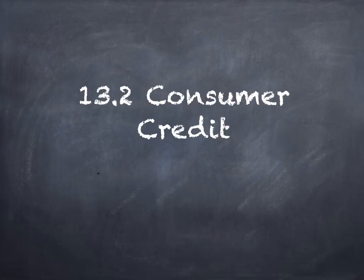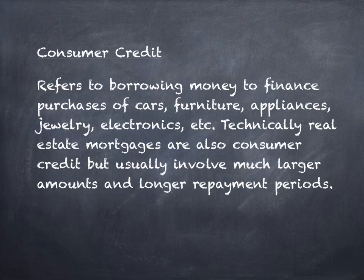Right, 13.2 is going to start our discussion of consumer credit. And the first thing is you're going to have a fair bit of writing to do, I'm fairly certain. So we're going to spend a little time looking at that.